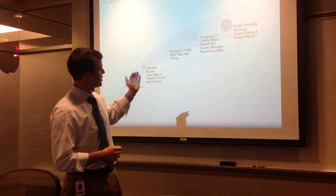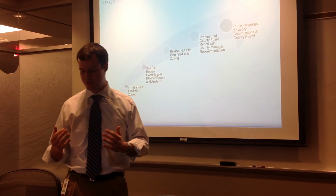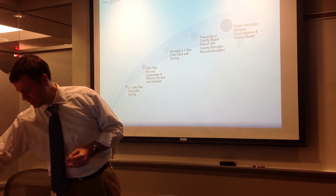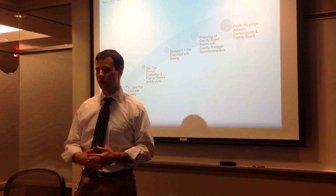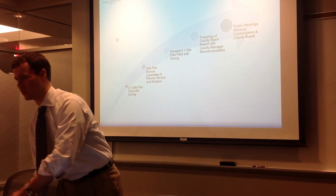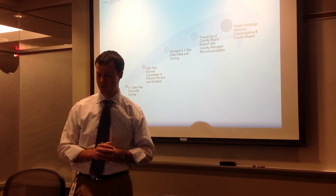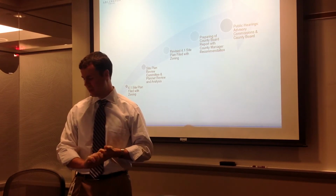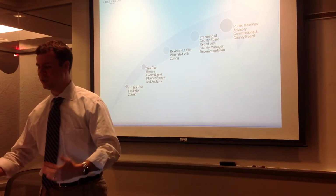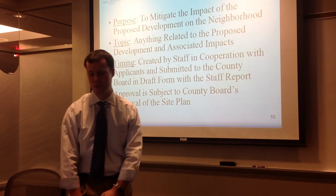And going through all this, you can see we ultimately do get to a public hearing process. Site plans do require approval by the county board. Typically this process can take anywhere from 6 months to 3 years or more. We do have site plans that take a number of years to work through the process, because it is an iterative process, and it involves the community's review of certain things. Whether they're looking at issues related to urban design, parking, any of these issues, it does require some review. So it really is a lengthy process.